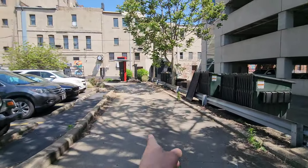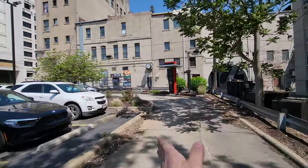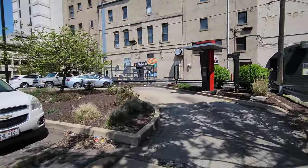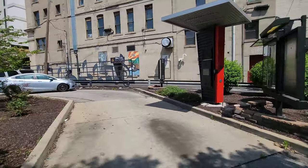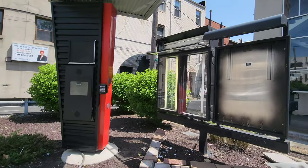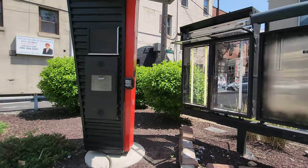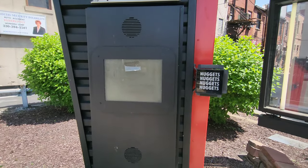And you come through here, and there's your order screen up here. It's weird how it kind of slinkies around the entire drive-thru, and there's actually cars parked in the drive-thru. I guess they use this for park and ride. There's where you would have placed your order. Even those lights are on. The only lights that aren't on are on the screen here and the nugget sign.